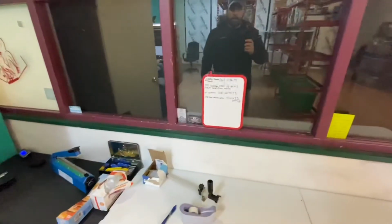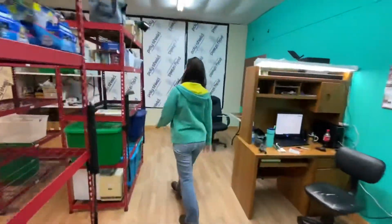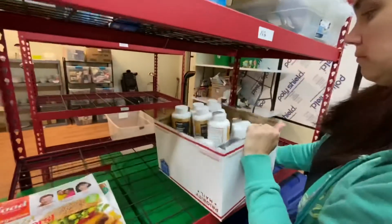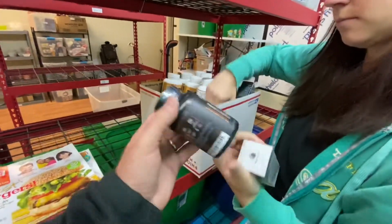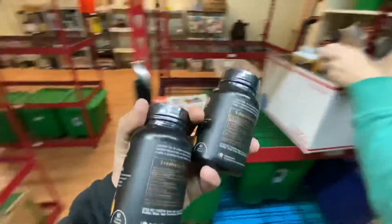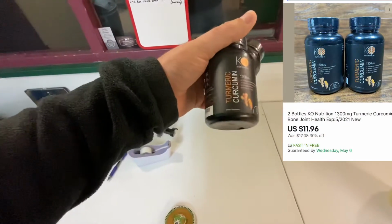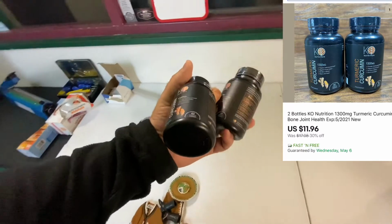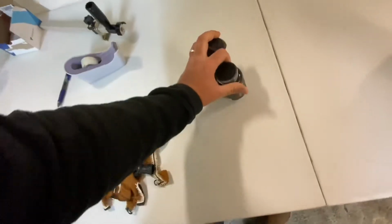The next thing we got to get is 2 bottles of turmeric. And that's in N2. Here we go, 1 and 2. So these are just 2 bottles, 1300 milligram KO nutrition, turmeric curcumin, new sealed. These 2 bottles sold for $11.96 free shipping. Wouldn't recommend picking them up.